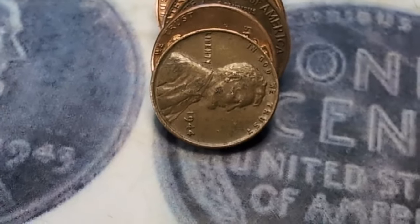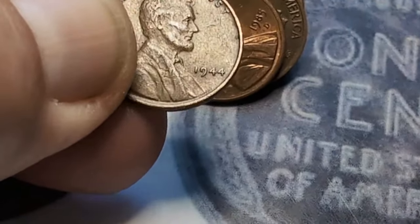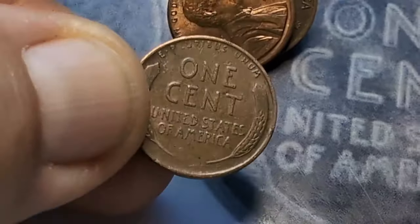Well, now 10 rows left in the half after this row, and here is number 8. So it's coming along pretty good. 1944, Philadelphia.